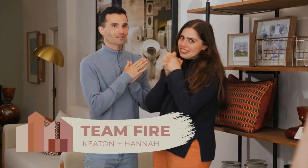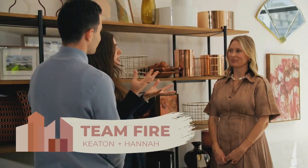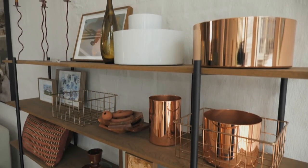You know us, we're suckers. Hey Megan. We've just been admiring your beautiful shelves and we are kind of wanting to have a shelf as the centerpiece on one of the walls in our lounge. So, do you have some styling tips for us? How should we kind of arrange that space?